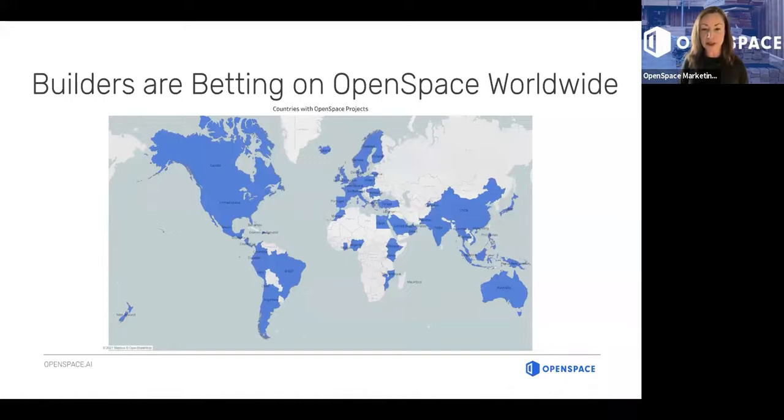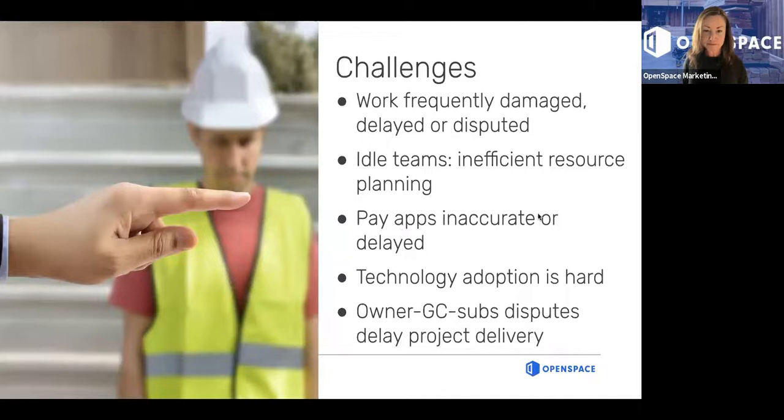We're well led. Our leadership, this isn't their first rodeo. They've run technology companies for construction before, and we're well backed, and we're going to be around a while. So we're a well-established company that's definitely used across the world.